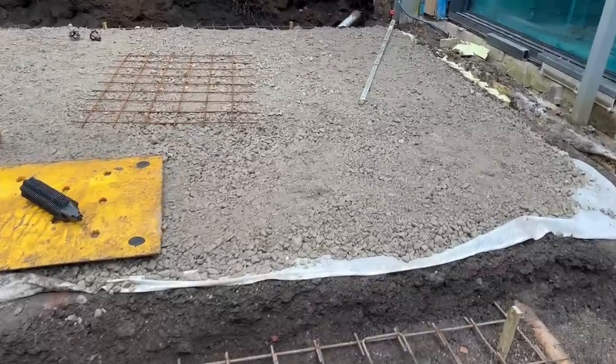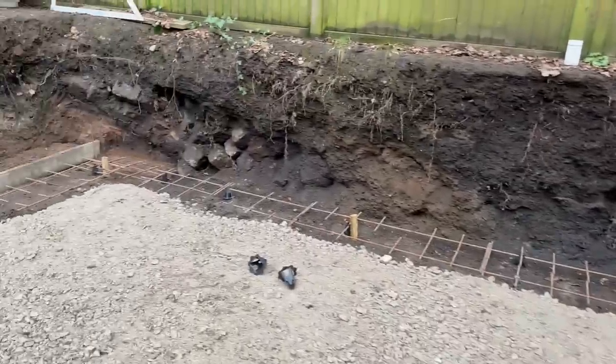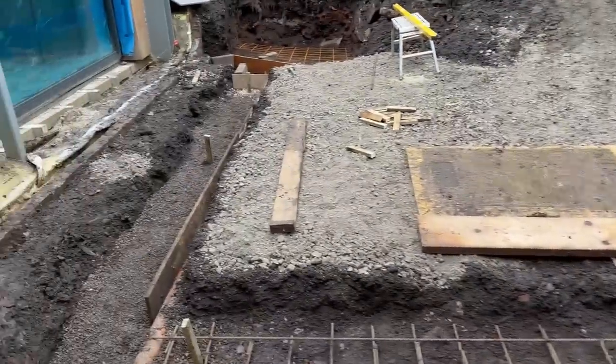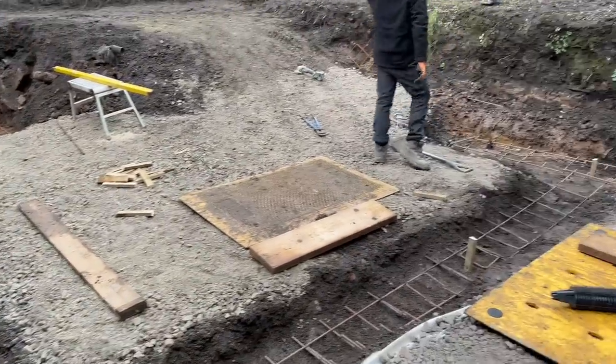We're just getting this steel in position. All the footings dug out. Pegs in for our height. Set up, bit of shuttering to keep it off the drain. And then we'll be ready to go.